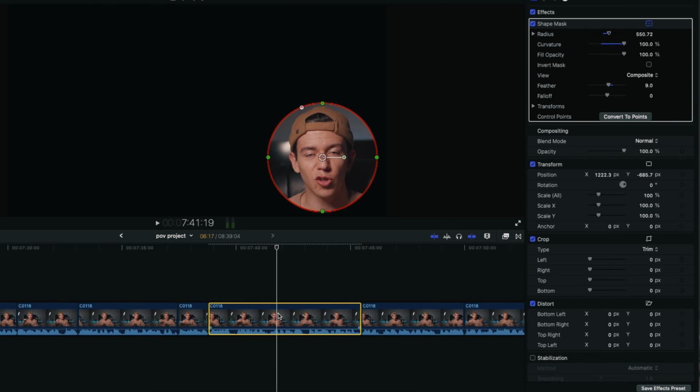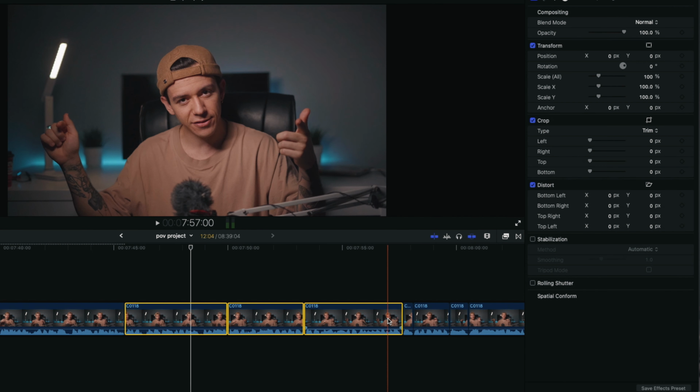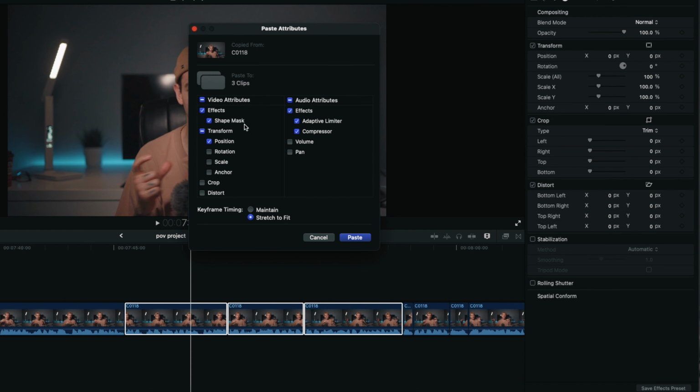If you wanna copy that setting that you applied in the first take and apply it to the next ones without having to do the same process again, press on the clip that you applied the effect to, Command C, select the other ones that you wanna apply the same effect to, and Shift Command V and apply effect. This way saves you a lot of time. You can apply it in every single video that you want.